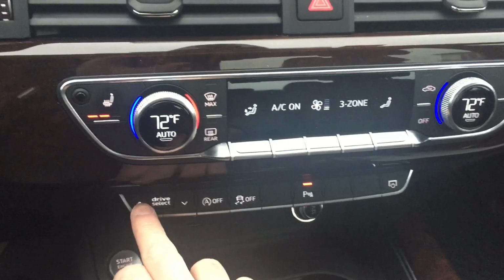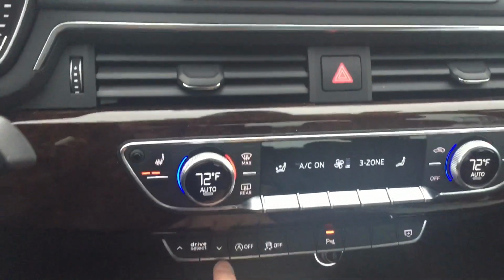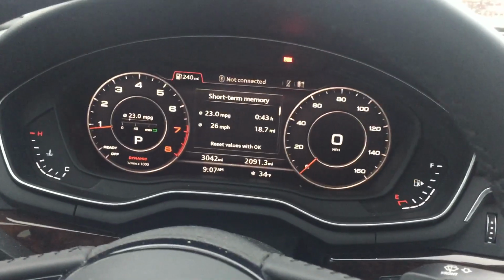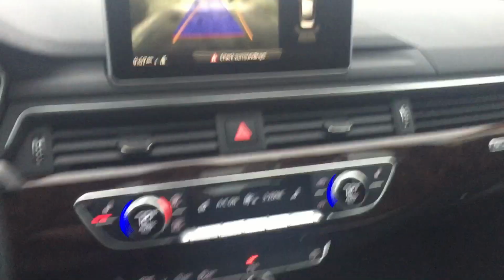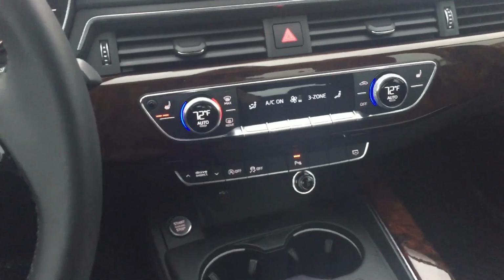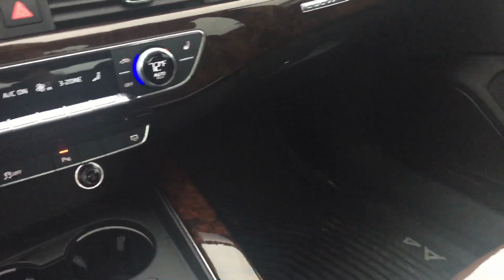And you can see there's your drive select. And on this car, you can only change engine, transmission, and steering. I just leave it in dynamic because it's not an S model, so try to keep it as sporty as possible. This is kind of more of a comfortable commuter car. It's still plenty sporty, and it's definitely not wallowy or anything, but I leave it in dynamic just to kind of perk things up a bit. It's definitely not as fun as an S3, so if you don't need the space of an A4, get an S3, you'll be way happier with it.